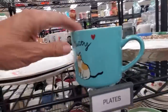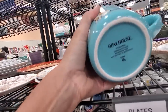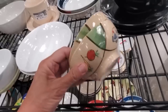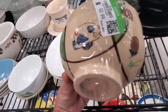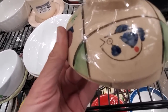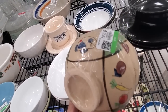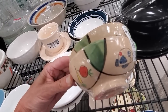I do see a kitty mug though, kind of in a random place. It's Opal House, $2.99. I do really well with kitty mugs, so I'm gonna grab that. Okay, I thought for a minute that was a turtle. Doesn't it look like a turtle on first glance? But then the design is actually upside down, so it's a bird. And veggies, and these are really cute, and they're only, again, half price, $1.50 for this little pair of cute little bowls. I'm gonna grab those.